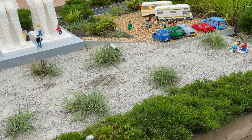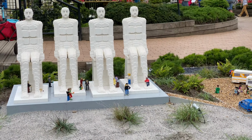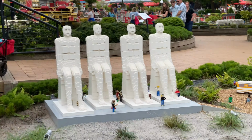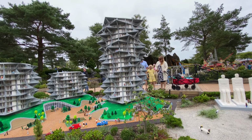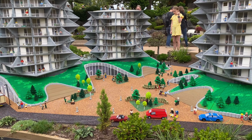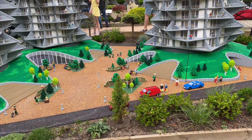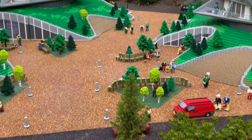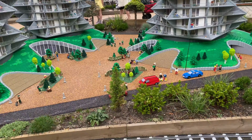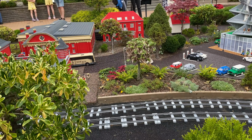And here we can see how much they have used the natural elements. That is not like base plates, it's just sand. It's fun. And I just want to highlight the ground of these also, because the benches are really nicely done. They are on the curb, really.